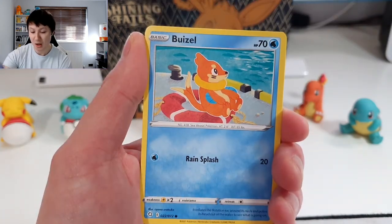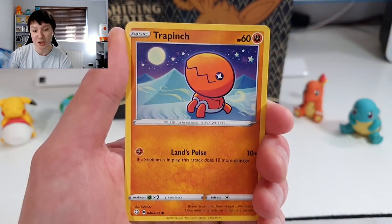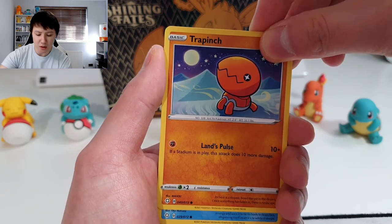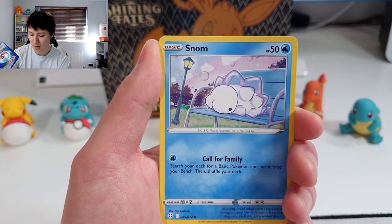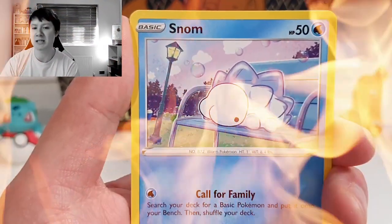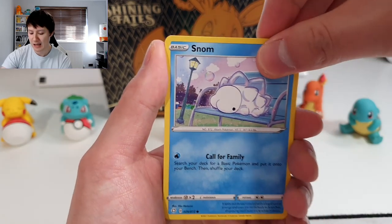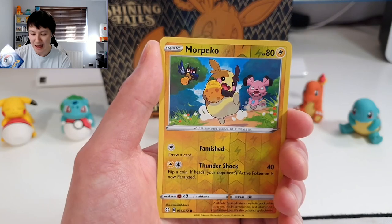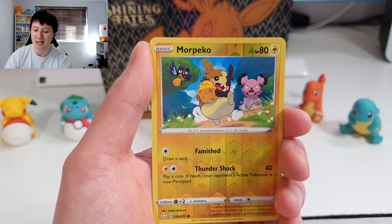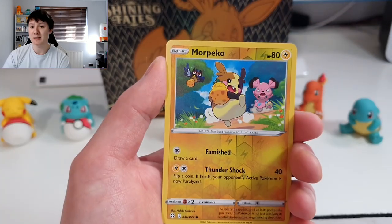Spinarak. Weasel. A Rowlet. A Trapinch. I believe we have reached our second last card. Nope, I was wrong. We have a Snom. Okay, guys, how many Snoms are sitting on these benches? All right, guys, our second last card of the pack is a reverse holo Morpeko. Guys, we pulled it for the first time today and we got the regular and reverse holo. I cannot complain. All right, guys, here we go.